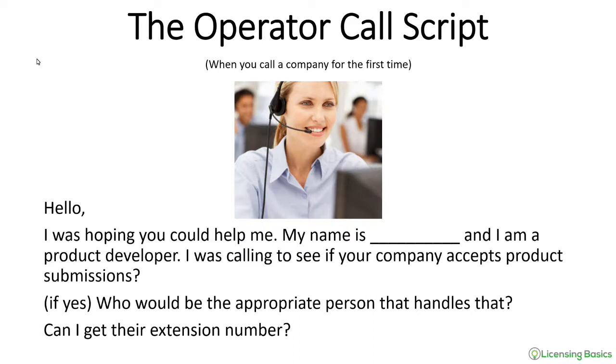So here's the operator call script that I use when I'm calling a company for the first time. It goes like this. Hello, I was hoping you could help me out. My name is Ryan and I'm a product developer. I was calling to see if your company accepts product submissions.